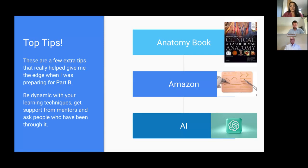I wanted to ensure in terms of my procedural skills, I was up to date and I knew what I was doing and I was confident on the day. So I did buy a few bits and pieces on Amazon.